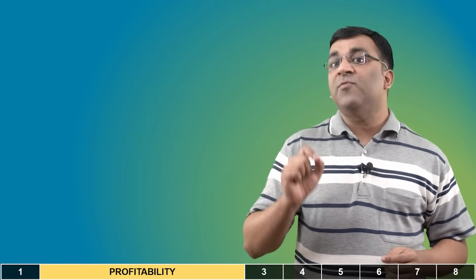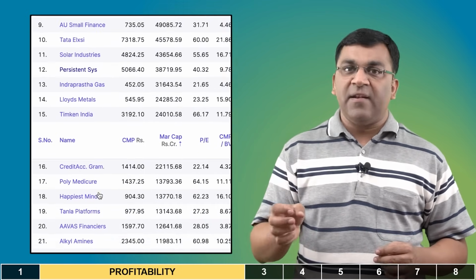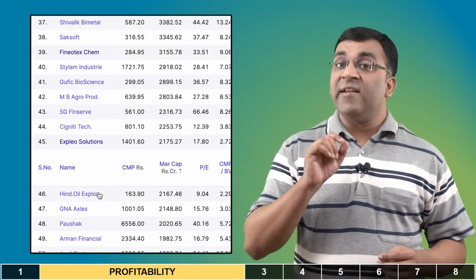The next variable is profitability, and the checklist needs a net profit margin of at least 8%, which knocks down our list to 111 companies.